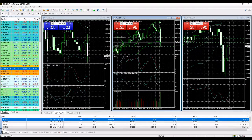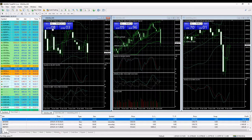So we go now short on USA 30. Here we go. Come on, there we go. We just opened a short position on USA 30. On gold, we are almost there. Come on. Wow. We are making $300 now on USA 100.